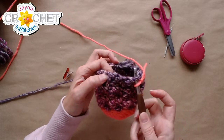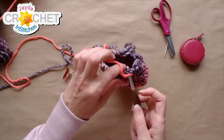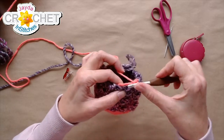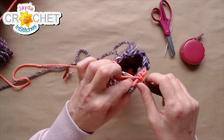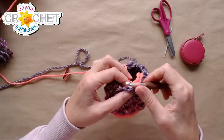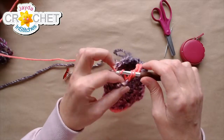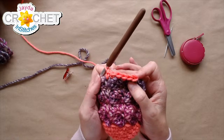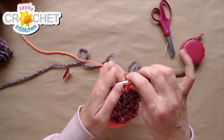So the first of those 6 stitches, joining with a single crochet back to my little heel color. And then I'm going to single crochet in each of the next 5 stitches. So I've worked a single crochet in each of the stitches across those 2 little falling leaf motifs. There we go. So a little easier to see now that I've switched back to that regular yarn. 6 stitches all the way across. I'm going to chain 1 and turn.